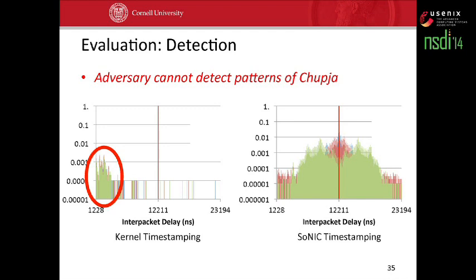On the other hand, using SoNIC timestamping, or hardware timestamping, we can easily see that those patterns look different as we modulate more and more idle characters. So the takeaway here is that an adversary who is using commodity servers or commodity network interface cards is not able to detect any patterns out of Chupja by simply looking at interpacket delays. If the adversary does not have enough fidelity to accurately timestamp incoming packets, they are not able to detect Chupja.